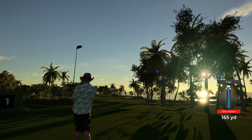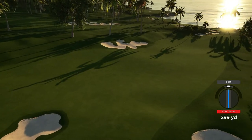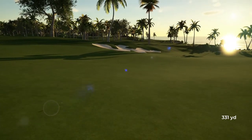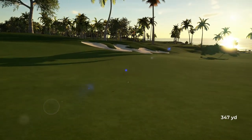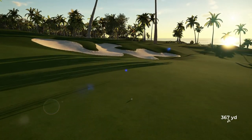Slight little fast. Hopefully that doesn't push all the way to the other bunkers on the other side. Gonna kick forward here. Ah, we're fine. Plenty of fairway to play with. Yeah, but wow. Nice looking course. Very nice.